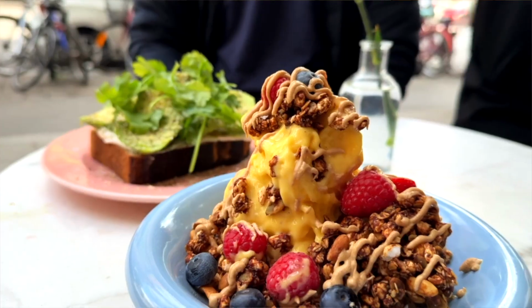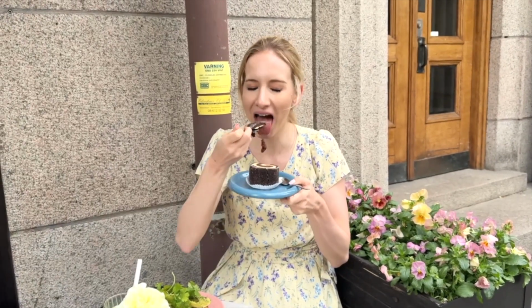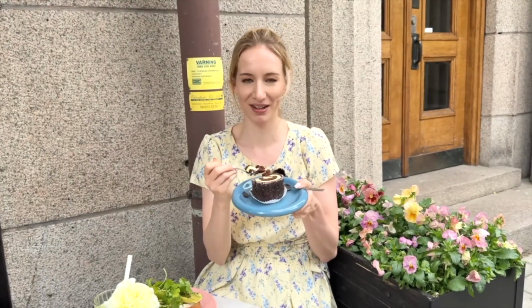It's like banana ice cream, very tasty. Very flavorful. This is a matcha lemonade. It's not that sweet, but very good. And then I'm gonna try this. This was even better. Highly recommend coming here. Cheers!